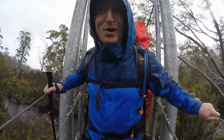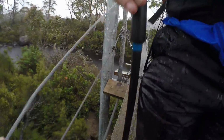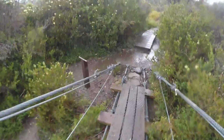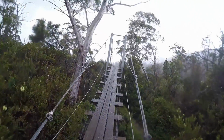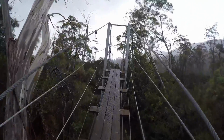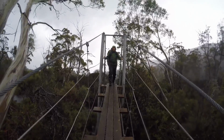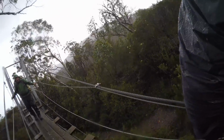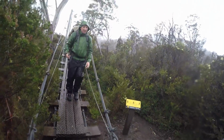That wasn't slippery at all. Alright, Pete's go. Come on, back. Oh, actually it's quite slippery coming down when there's a couple of people on the bridge. Hurrah! Yeah, this is a bit slippery. Just careful. That was pretty slippery.